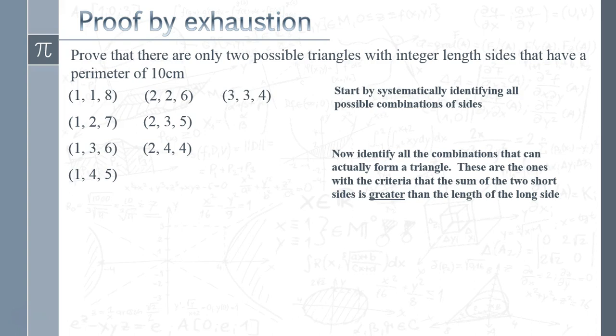Now we need to have a look at all those possible combinations and see which ones we can actually make, because some of those will not physically make triangles. For example, if we take a look at the first one, if one side is 8 centimeters, the other two sides are 1 centimeter each. You can see from the diagram there is no way they're going to join to be able to make a triangle. So that's why I've got the statement on the screen saying the ones that can form a triangle are the ones where the sum of the two short sides is greater than the length of the long side. So that's what we're looking for. We need the two smaller numbers to be bigger than the larger number.